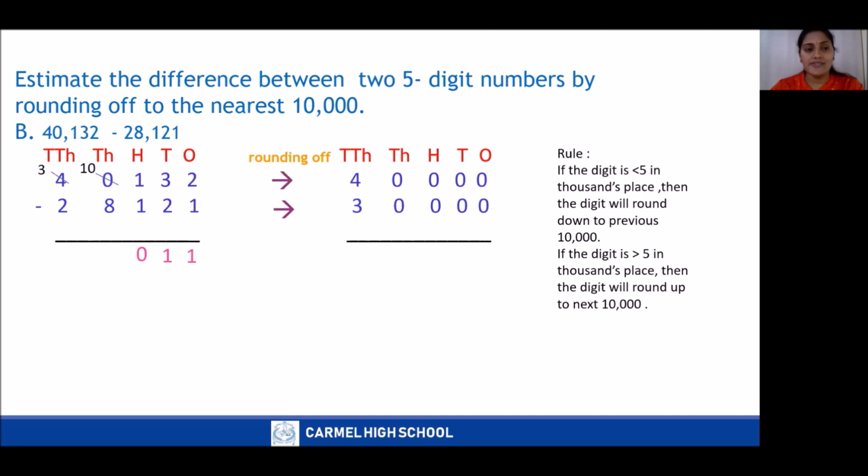Now let's continue subtracting. 10 minus 8 is 2 and 3 minus 2 is 1. And the answer is 12,011. Did you all get the same? Check your answer.